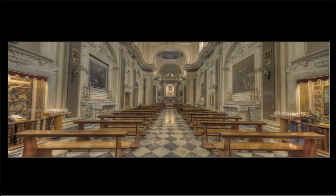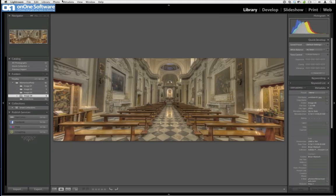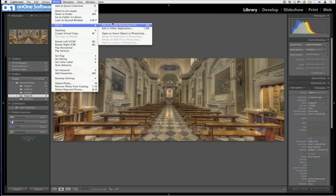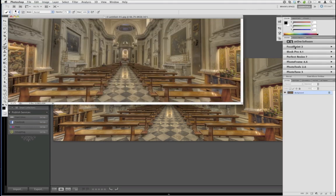All right, so let's take this image and we'll bring it into Photoshop so we can stylize it. And you can see here that everything looks straight. It's a beautiful, gorgeous church. Let's go here, Photo, Edit in Photoshop, and now we can stylize it. So let's go into Photo Tools, and I'll tell you something.